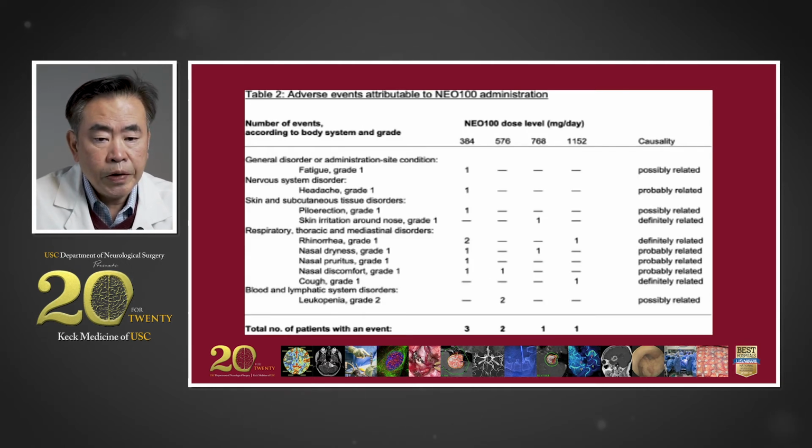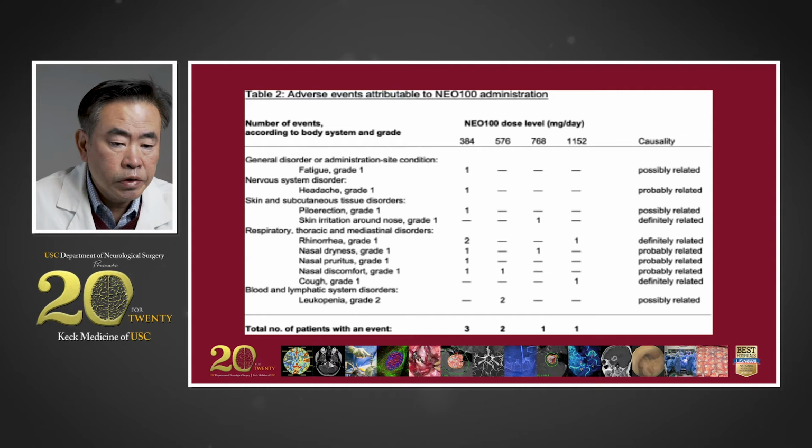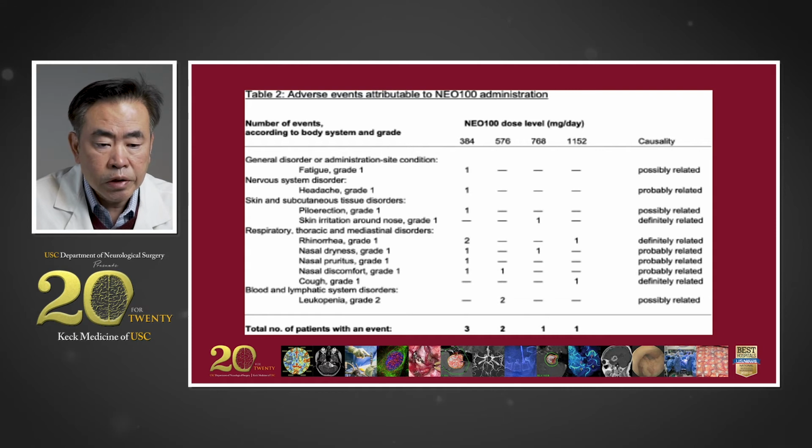Now, as a phase 1 study, we want to know what the adverse events are. And adverse events we looked at included general disorders, nervous system disorders related to the brain, skin, respiratory problems, or blood and lymphatic system disorders. And we graded according to the dose escalation, going from 384 to 1,152 milligrams per day. And then we determined whether these side effects that are recorded are possibly related or definitely related to treatment. Now, the score of 1 is basically the lowest grade that you can have, and it goes up to a score of 4 with the severity.